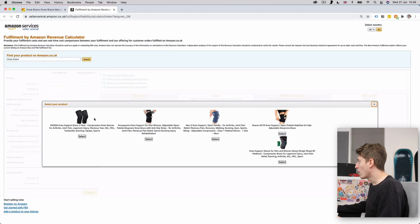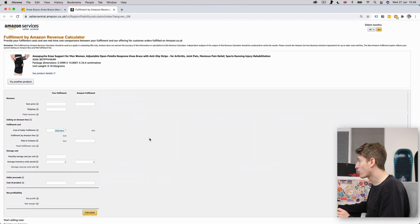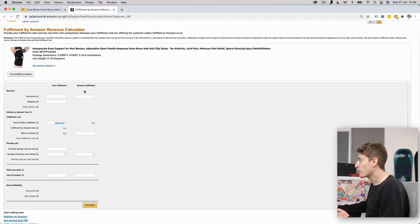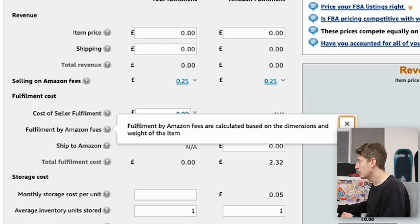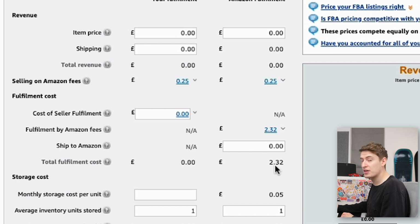Again, if your product isn't on Amazon, it doesn't matter. You can just select from a wide range of products. Okay, so we're going to select this product and we can see, we don't have to put any information in. Again, don't worry about that. We just have to click calculate and it will show here. Fulfillment by Amazon fees is £2.32 based on its size and weight.